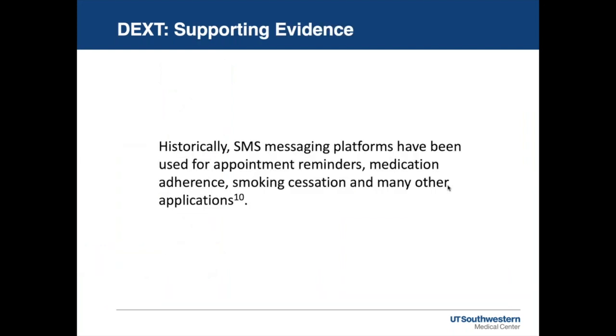So SMS-based messaging platforms have been used with great success previously. We looked at a literature review that was done in 2018 that covered 162 articles regarding text messaging in the healthcare setting. The review found that nearly all SMS reminder studies helped improve patient compliance and attendance.